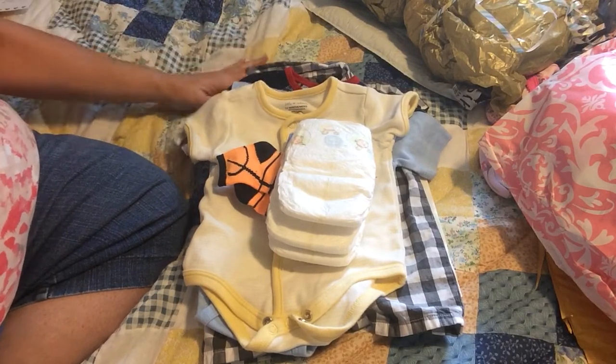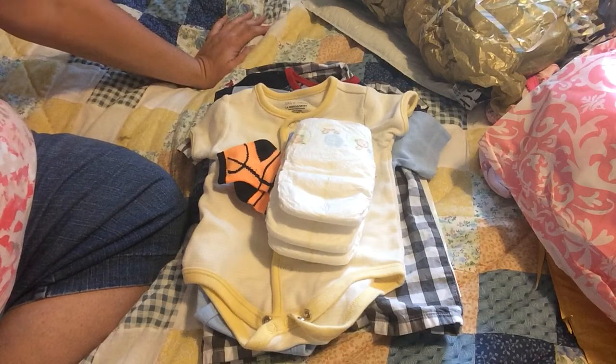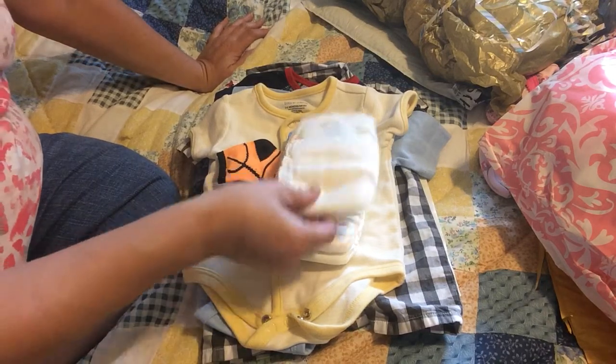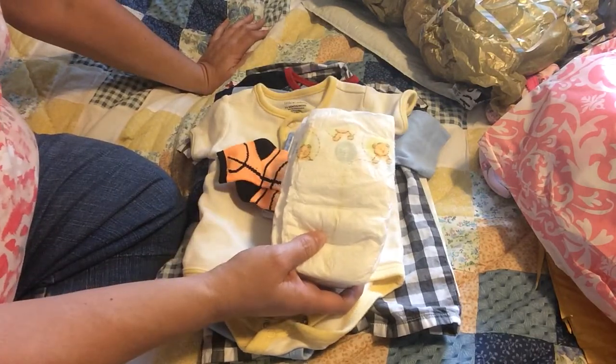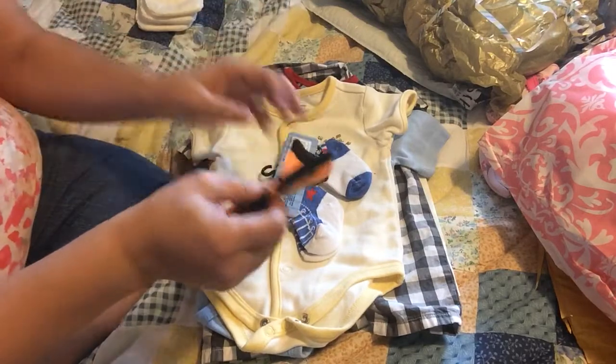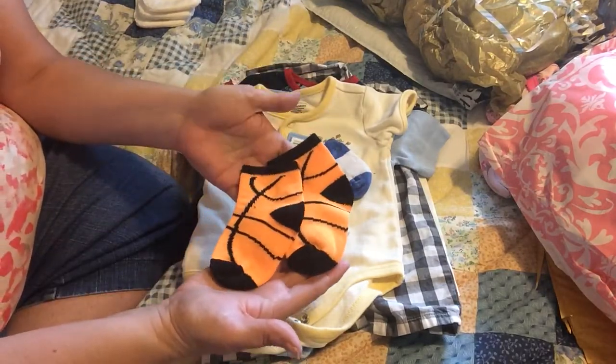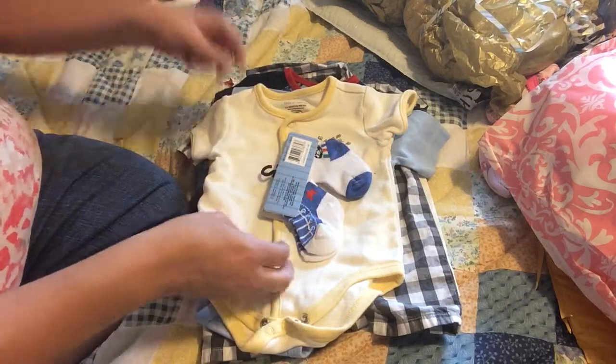But anyway, this was the booby prize I won in her giveaway. And if this is the booby prize, man, y'all who won the good prizes must really have some excellent stuff, because this stuff is just, oh my gosh, I just loved it. She got me some diapers, size 1s, which are good. Look at these little socks. I love them. Little basketball. I just love them.